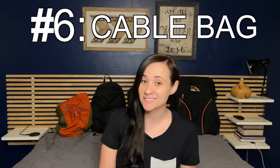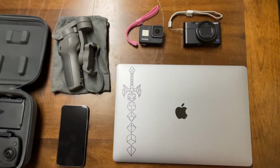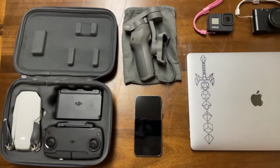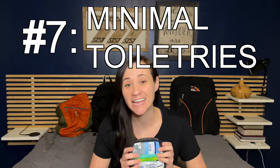Number 6, a cable bag. A cable management system and multi-purpose cables are a must. I often travel with a point and shoot camera, a gimbal, a small drone, a GoPro, my laptop, and of course, my phone.